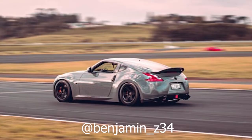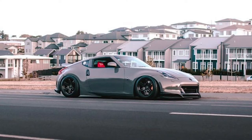Number two, we have Benjamin's 370Z. This thing is the cleanest, like, he has the chill, maintain the curve style, you know, not over the top, just sort of OEM plus sort of Stance Boy, really nice look going. Yeah, this thing sounds insane.